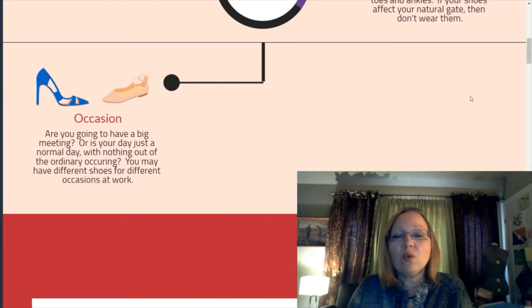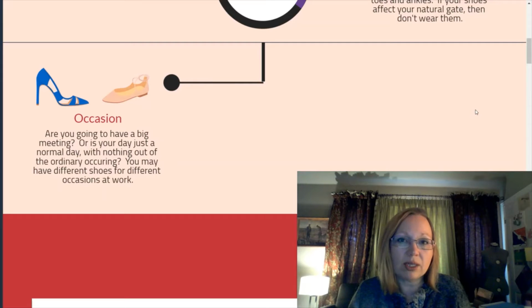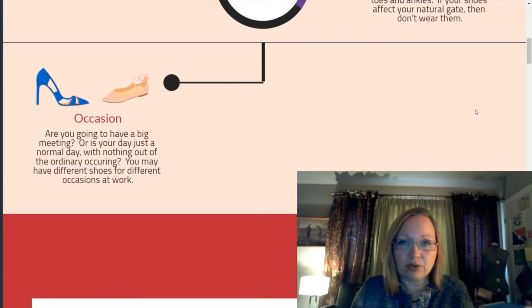And lastly, what is the occasion? Work days can have different occasions. You may have an important meeting with a boss that travels in and you want to make a good impression with your appearance. So in those days you might wear some less comfortable shoes because it makes your outfit look more polished, versus on regular work days when you don't have anything out of the ordinary planned for the day.